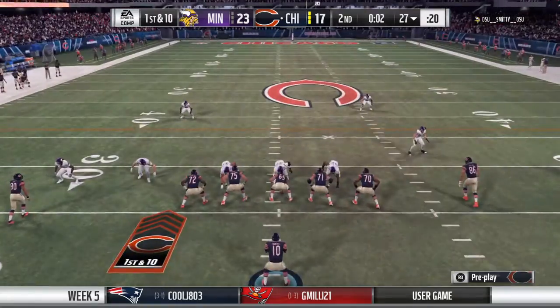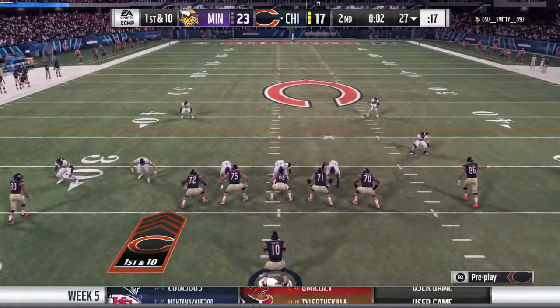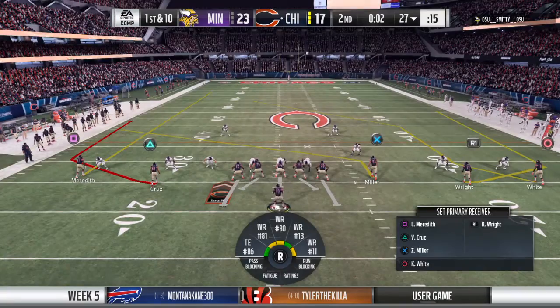Detroit! Detroit! Back 99 Philly, here we go! No, check! Patriot! Patriot!